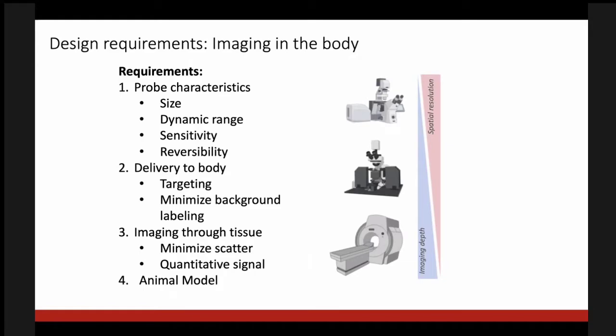And we have to minimize the amount of background that we have from probe that is there, but not really in an area of interest to us. It might just be reporting background signal. We then need to think about imaging through tissue to minimize scatter. We need a quantitative signal to everything that we do. And then we validate these in animal models. And sometimes this means we need to go back to the drawing board. So once we go into an animal model and we find something that's a challenge we didn't think of, sometimes we need to go back and redesign our probe and then go through the entire process again.